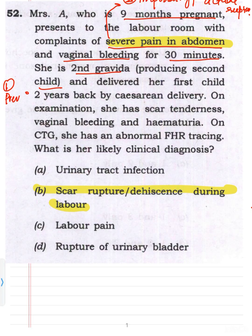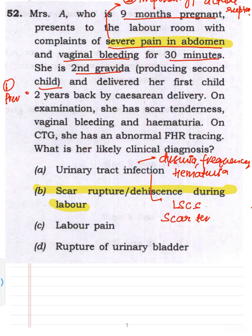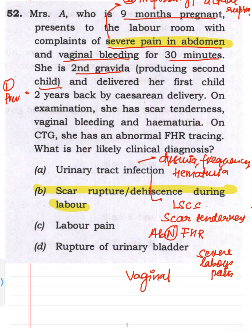Now going to see other options, like why other options are wrong. So UTI may cause dysuria, frequency, and sometimes hematuria may also be present. But certain things which are not being explained here is that it is not associated with previous LSCS. Why is there scar tenderness in the UTI? Why will there be abnormal fetal heart rate in the case of UTI? Why there will be severe labor pain in case of UTI? And why will there be a vaginal bleeding when the patient is having problem in the urinary tract? So that's why A is wrong, B is correct.